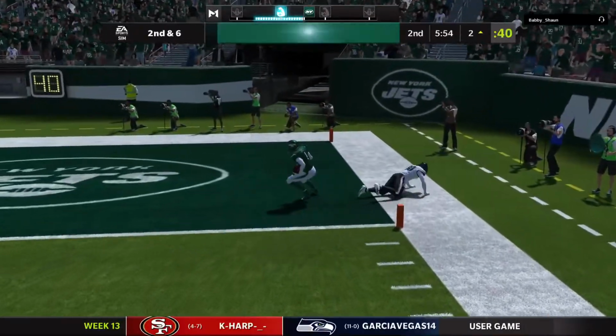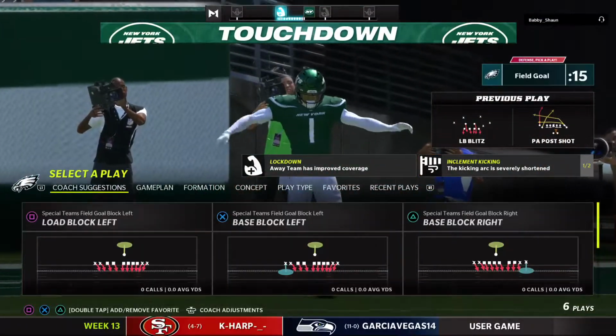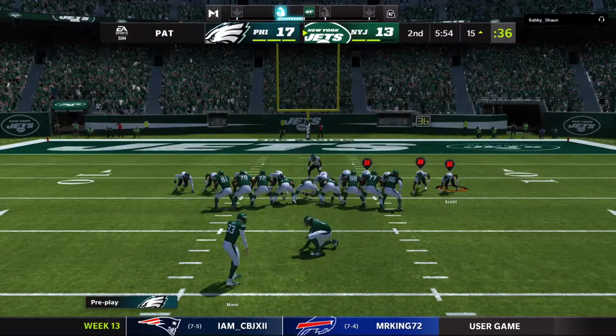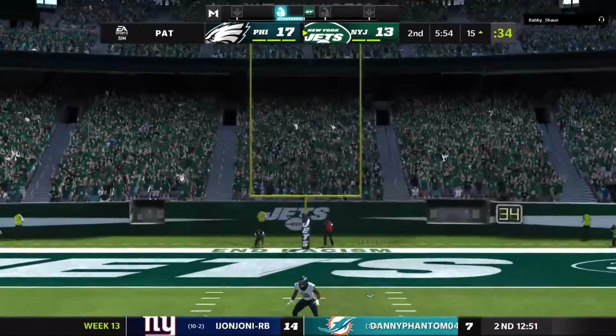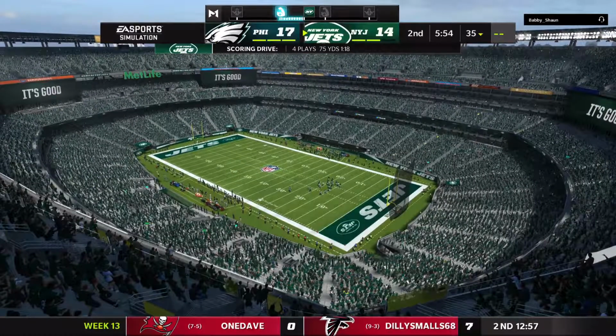And it's caught. And he's in. Touchdown, Jets. A great effort there. His 5th touchdown now on the year. And the Jets are able to make this a close game again. Extra point right down the middle. And the lead is down to a field goal.